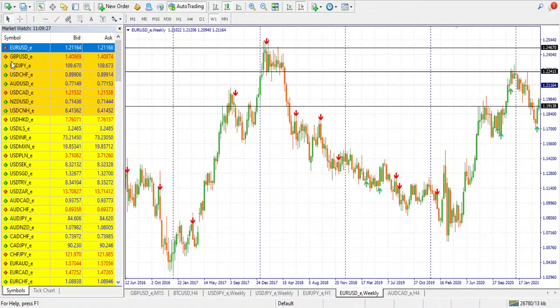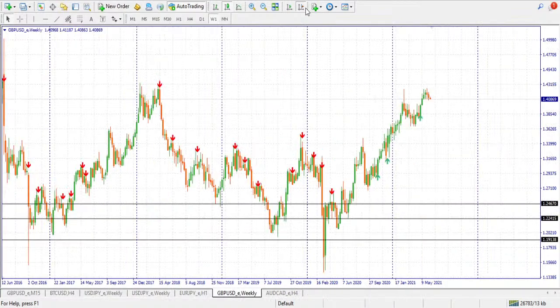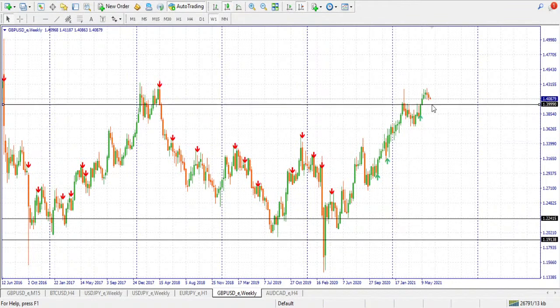The other symbol is GBPUSD. So GBPUSD so far, this has been a sell for some reason. You can see that the price is pulling back to the lower side, but we do expect that sell to push us at least up to this point here.